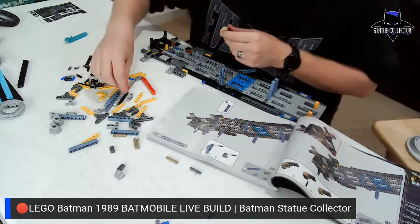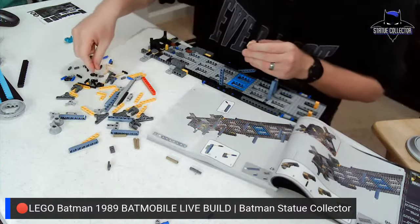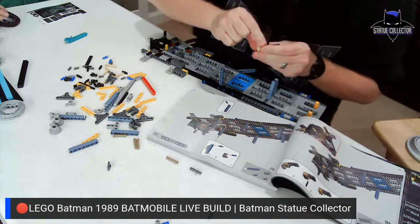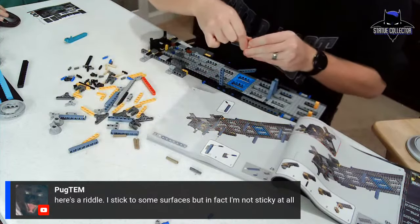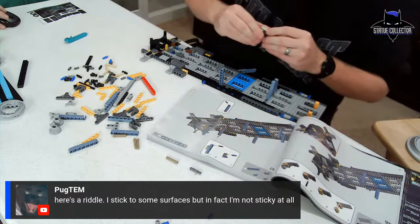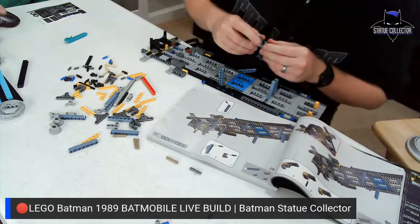Is it a hole or a cylinder? Don't know. We've really gone off the rails with these questions now. Okay. Pug says, here's a riddle. I stick to some surfaces, but in fact, I'm not sticky at all. Water. Or Coca-Cola. That's possible.